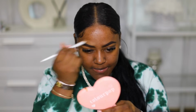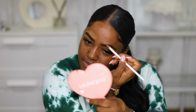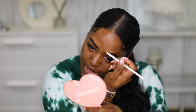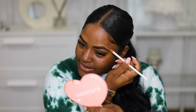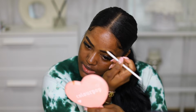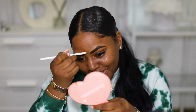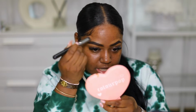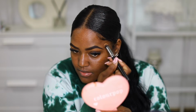Since my makeup is gonna be pretty minimal, I figure I could make the brows pop a little more. My brows will be the statement part of my look today, the statement piece, since I'm not gonna be doing much. All right, so these are my brows. I'm gonna go ahead and start applying this to my face now.